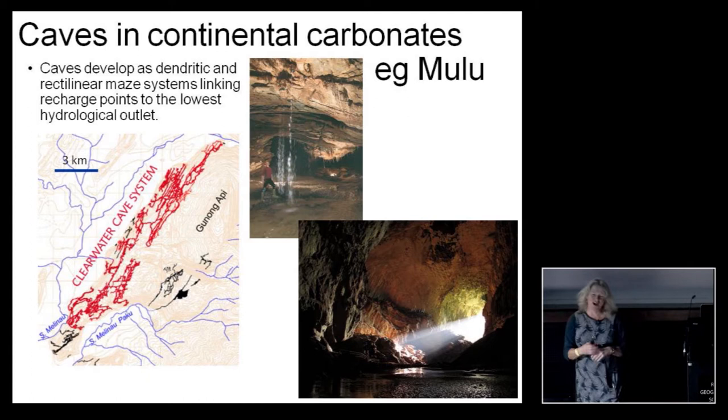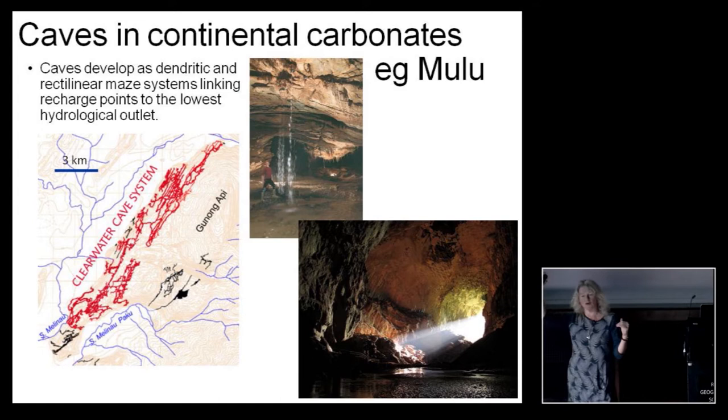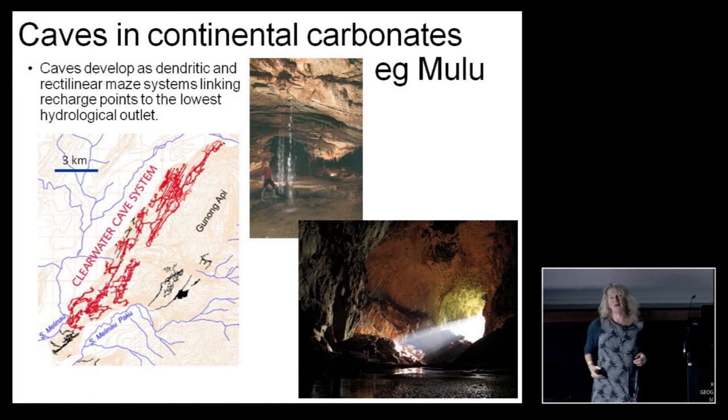Colin gave us a lovely summary of the work that's been done in Mulu. Mulu is a classic example of caves that develop as dendritic or rectilinear mazes. They link together recharge points, in this case where the river's coming off Gunung Mulu and recharging into Gunung Api, dissolving the caves, and the outlets where the rivers come to the surface again.